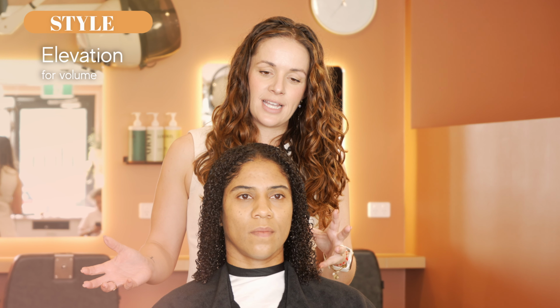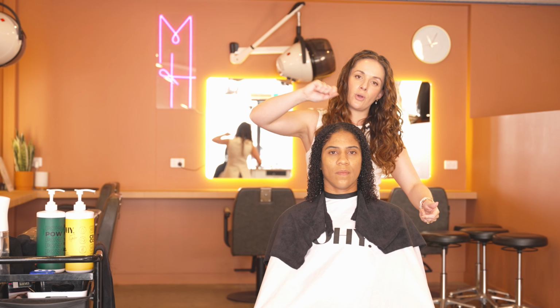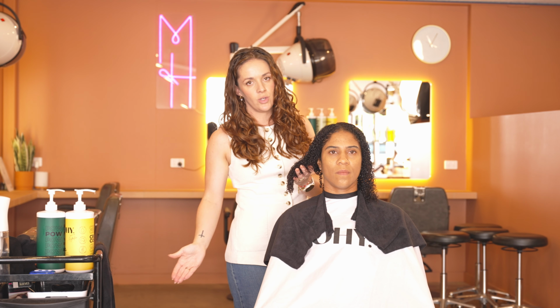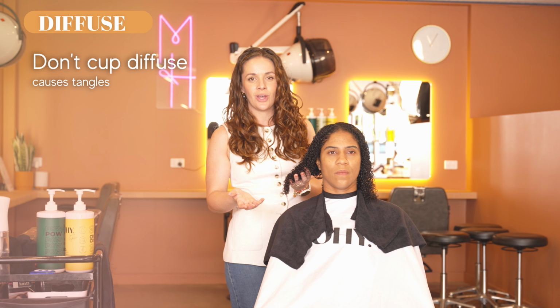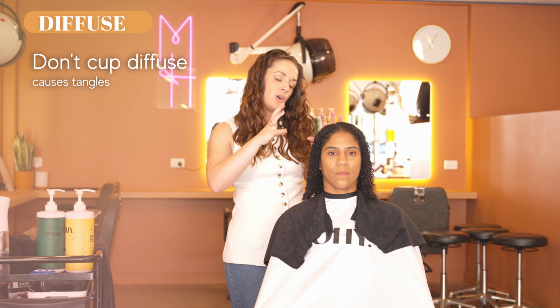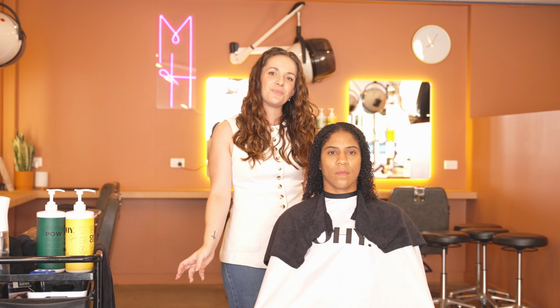I am going to start with some upside down diffusing. I just want to get volume happening, and I'm probably going to do more hover, but upside down. Reason being is when you start to cup diffuse, you start to create tangles and the curls move a lot. So I'm avoiding doing a lot of the up motion, and I'm just going to really start to just let the hairdryer go through and start to dry it. Curl is there. We are just moving the water out. That's what the hairdryer's job is to do. So here we go.